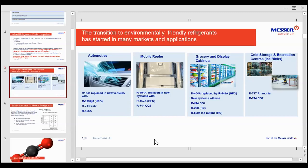That would be the R456A, which actually is a blend of hydrocarbon refrigerant in it. Mobile reefer applications, you're starting to see 404A being replaced with 452A, which is an HFO. But in Europe, there are reefer units that are running R744 CO2 over there. Grocery cabinets, over the last probably 7 to 8 years, we've seen some transition away from the 404A to HFO refrigerants. We are also seeing R744 and a lot of hydrocarbon refrigerants showing up in these grocery and food display cabinets.